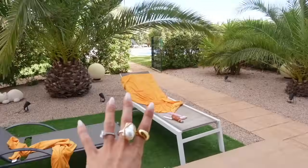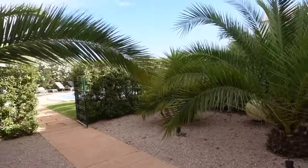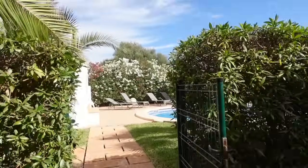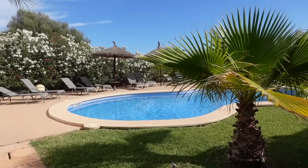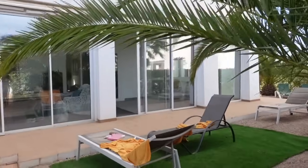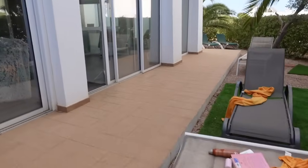As you come out here, this is the little garden area. We've been on these two sunbeds, and then out here, check nobody's there. Is the pool. Nobody here, so I can show you. This is the pool area. Actually just really nice chilling here because it's so quiet. We've both been napping, I've been reading my book. Oh, just walked into a tree.